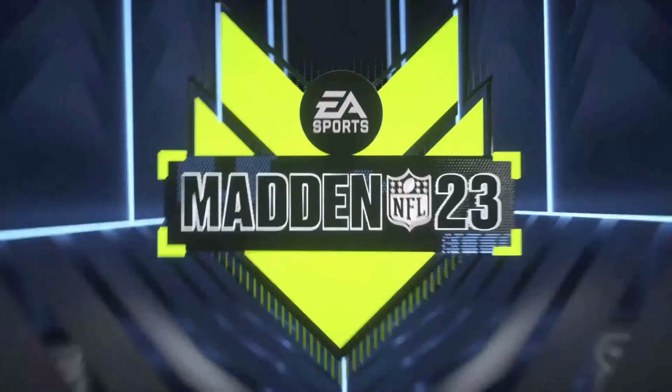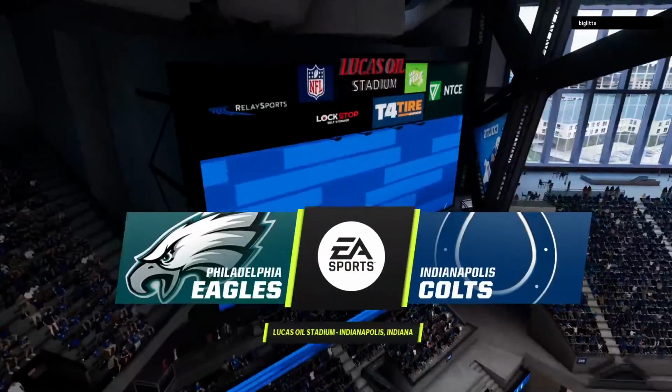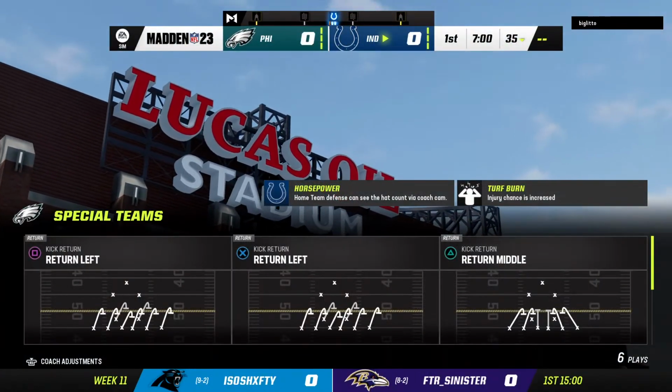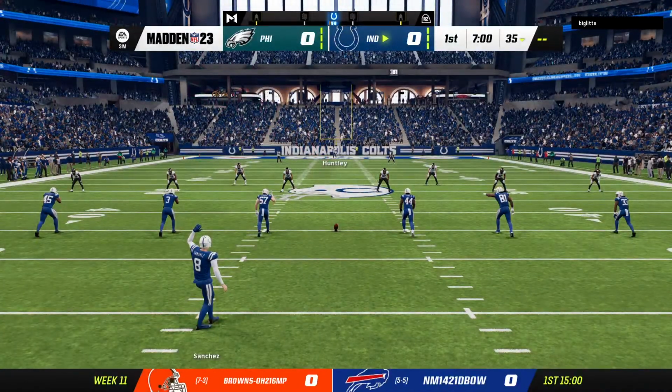Just a stone's throw from historic Monument Circle in downtown Indianapolis, we are at the beautiful Lucas Oil Stadium. Today we've got an interesting Week 11 matchup on tap between the Philadelphia Eagles and the Indianapolis Colts.